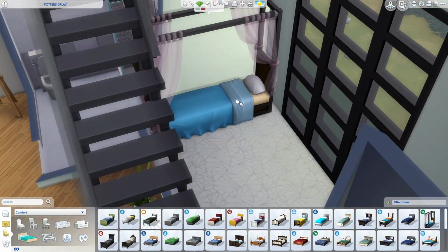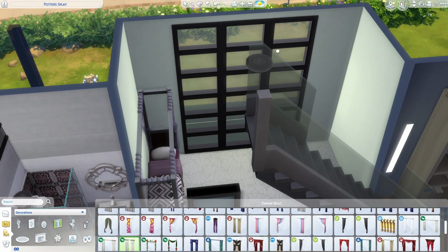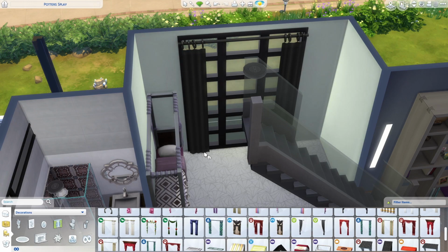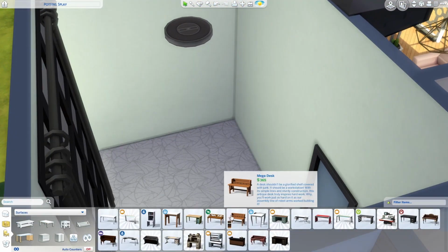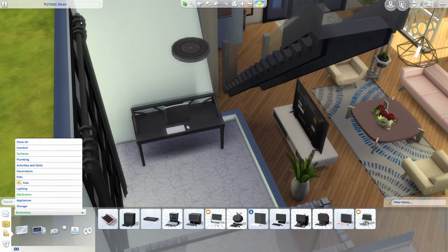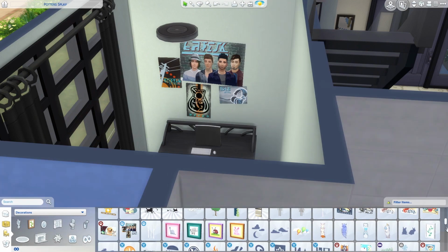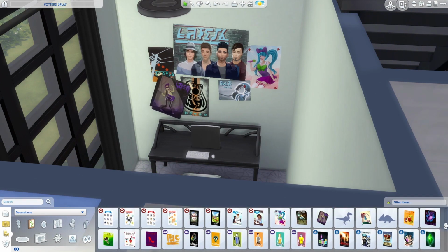But yeah, so we're just going on to London's room. I'm using the nice New Seasons bed, which is a bit like the City Living bed. It's like a four-poster bed, and I think that's a really nice bed. It has some nice curtains on it, a nice little duvet as well. And yeah, it's just really nice.